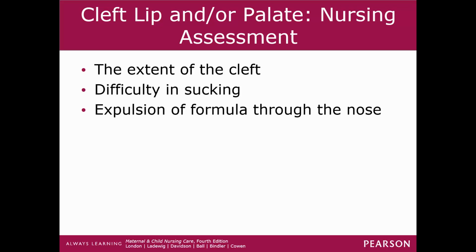You'll put your finger in your baby's mouth because you're going to check for your suck reflex, but you're also checking the palate, especially on a baby whose lip is fine. You want to make sure the palate is fine as well. Depending on the extent of this cleft, they will have difficulty sucking. If they just have a cleft lip, they will probably be able to have enough suction where they're not having a break in their suction to be able to feed.